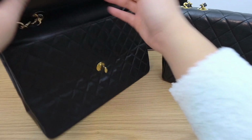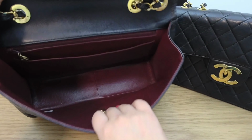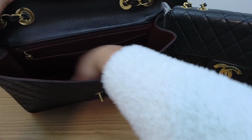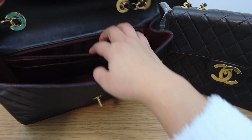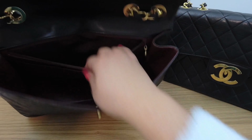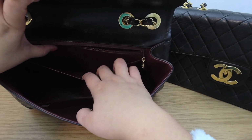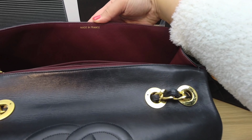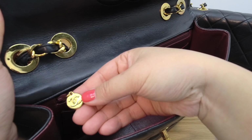All right, let's take a look at the inside. There is so much space. You could just put all of your hand in there and start waving it around. It comes with a zip pocket, and you can see the inside of it, hopefully. And it comes with another pocket here. It says here, made in France, so hopefully you can see that with my fat fingers covering everything. And here's the logo.